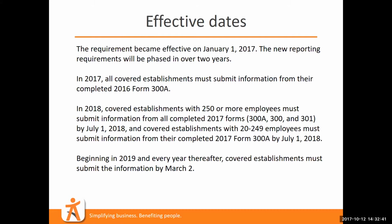Now in 2018, covered establishments with 250 or more employees must submit information from all their completed 2017 Forms 300A, the 300 log, and the 301 form as well. And this needs to be in by July 1st of 2018. Also, covered establishments with 20 to 249 employees need to submit their 300A forms for 2017 by July 1st, 2018. But beginning in 2019, it's going to change. Every year after that, all the covered establishments need to submit their information by March 2nd. So we can see some changes are going forth here.